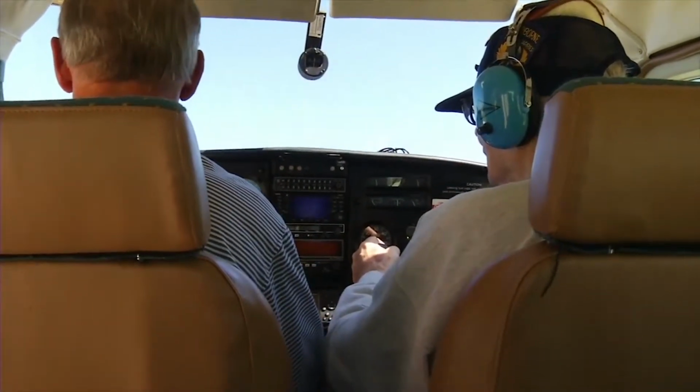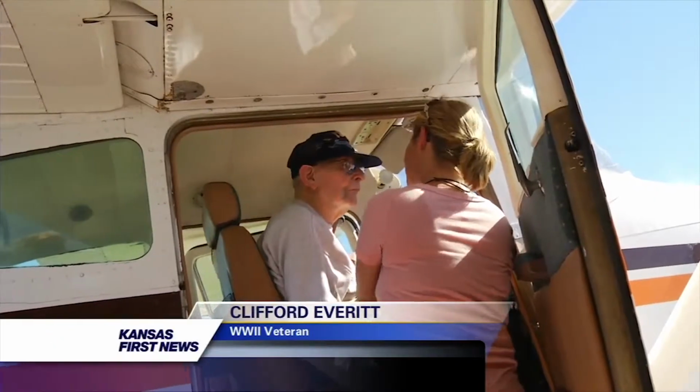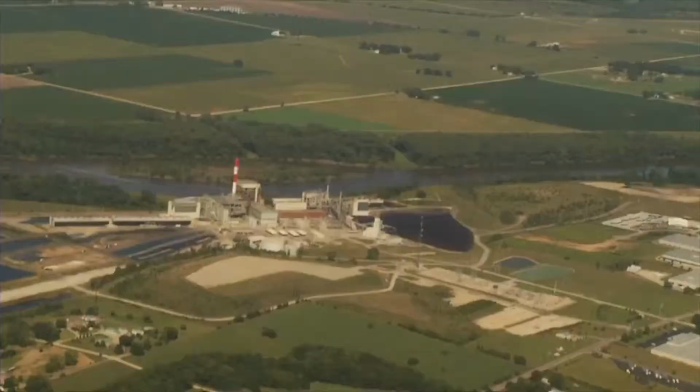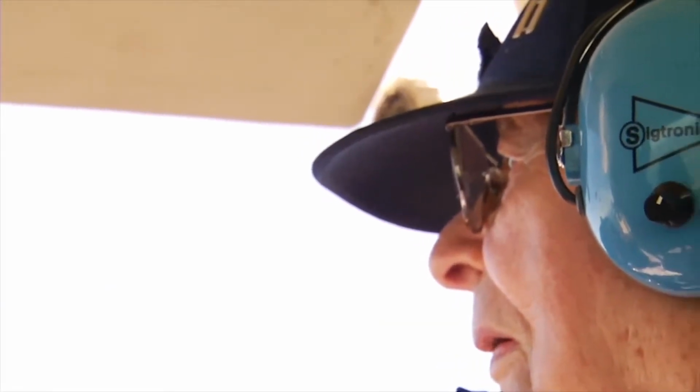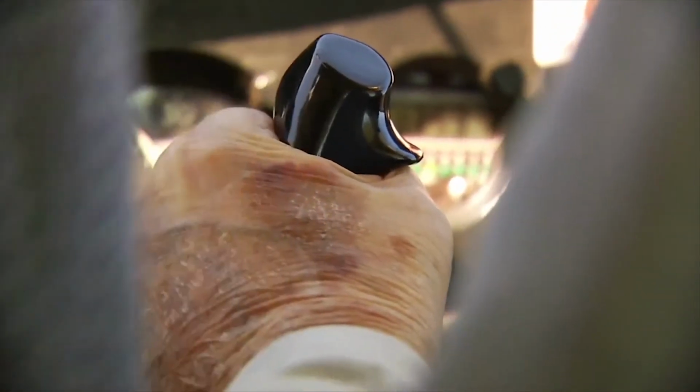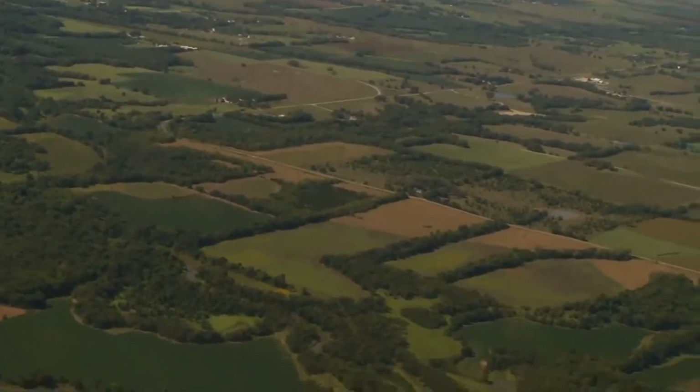Cliff, do you miss being up in the sky? Oh, yeah. The 93-year-old World War II veteran asking for one final request, to be a pilot just one more time. In a four-seater Cessna 182, Clifford, along with a flight instructor, a nurse's aide, and our cameras, took over the controls for 30 minutes over downtown Topeka, Lake Perry, and Lawrence.